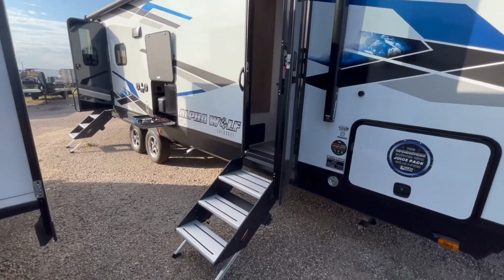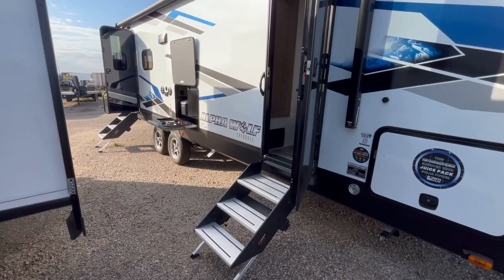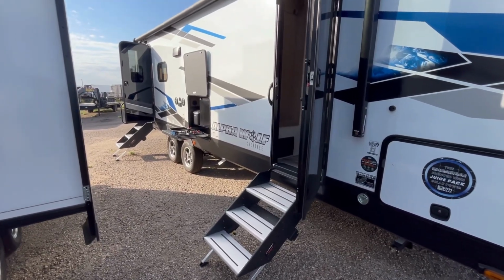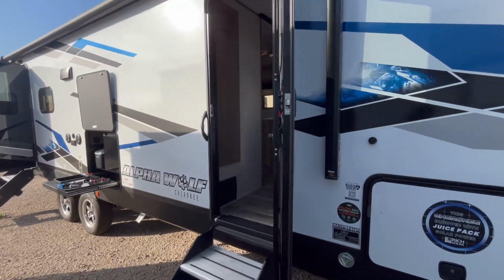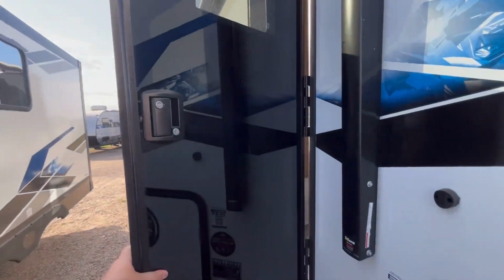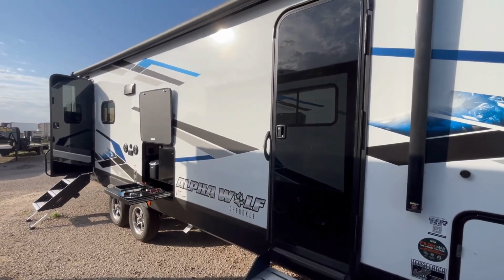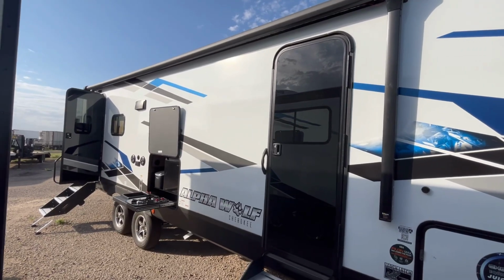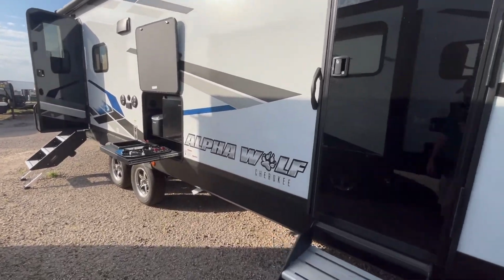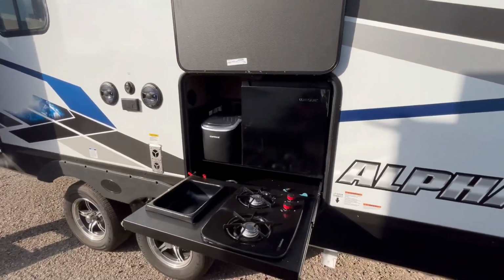Pardon me. And I love the fact that they went with MORryde step above step, or I'm sorry, Lippert solid steps on both entry doors. Now they do use the smaller grab handle on this first one, and you've got those really cool black glass entry doors on both of these as well. Friction hinge door on that. Nice big power awning that is going to have LED light strips built into that. New white exterior with a little bit of updated graphics.